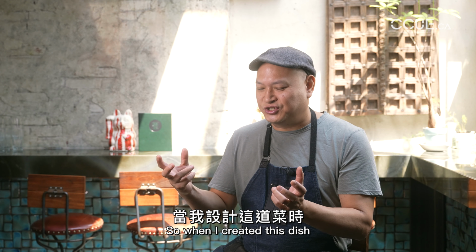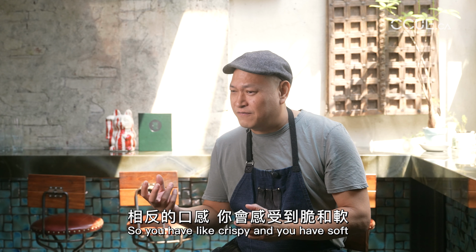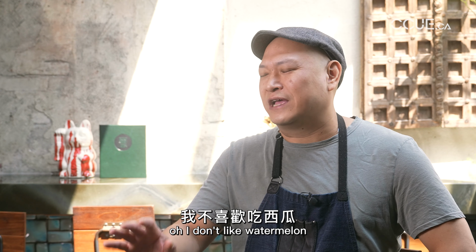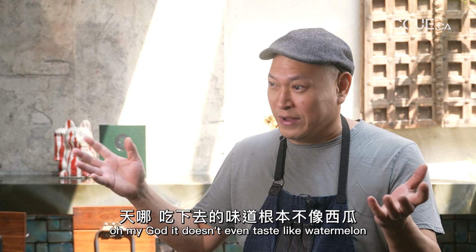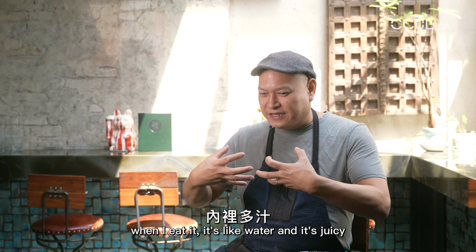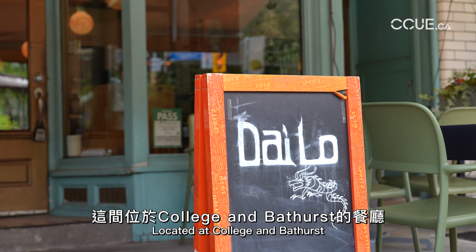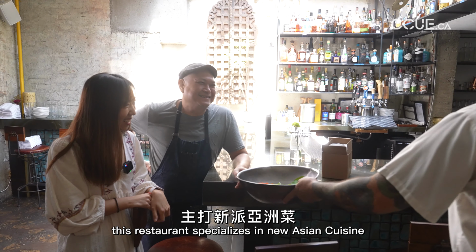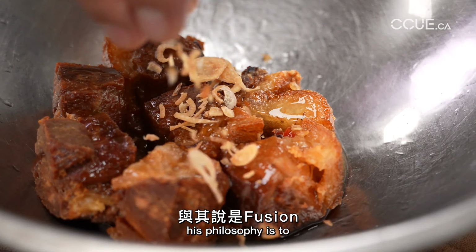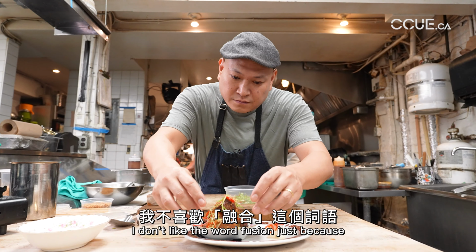So when I created this dish, the whole concept was creating opposites. So you have crispy and you have soft, you have hot and you have cold, you have cooling, you have spicy. I've had a lot of people say, oh, I don't like watermelon. And when they try it, it's like, oh my God, it doesn't even taste like watermelon. It's crispy on the outside, and then when I eat it, it's like water and it's juicy. It's a very crazy dish.